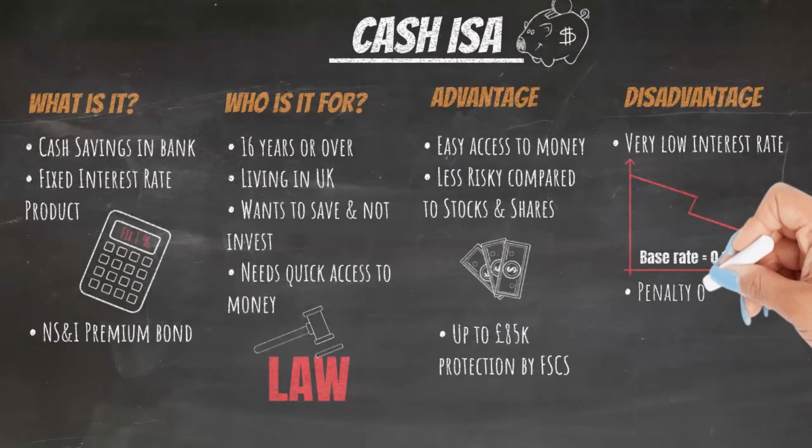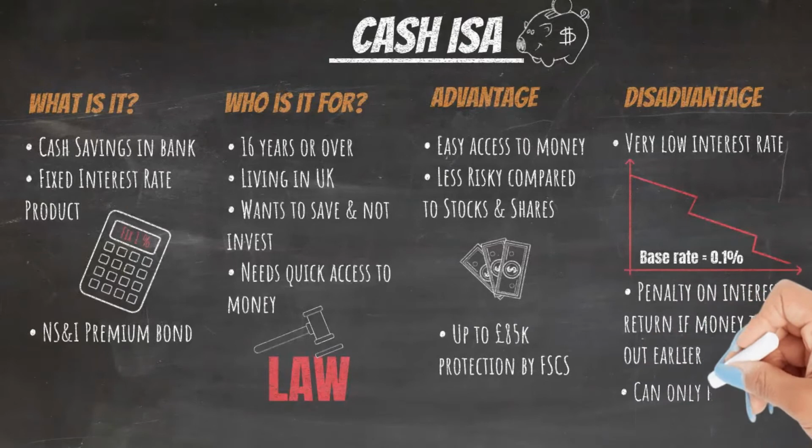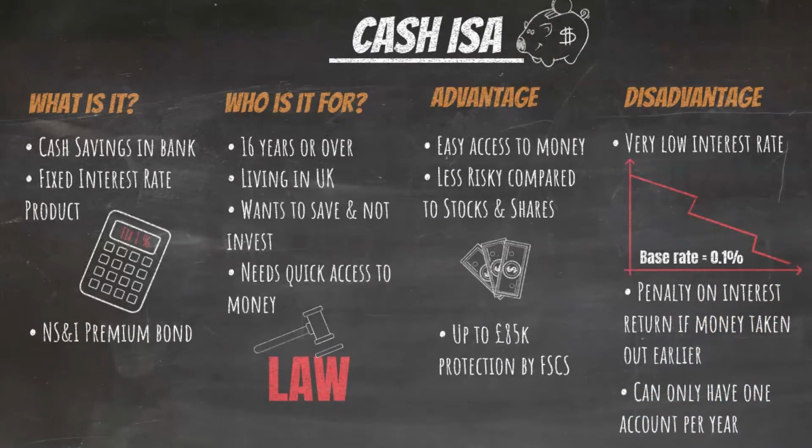The second disadvantage is that although cash ISAs are readily available for you to access your money, if you put your money with a fixed rate cash ISA provider and you take your money out before the term specified, then you do not get the full interest rate that you were promised. And the third disadvantage, which is true across all different types of ISA, is that you're only allowed to hold one cash ISA account per financial year.